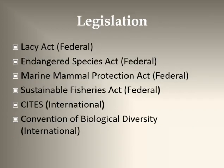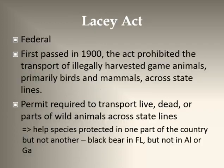Legislation is one way that we are attempting to save these species. We are going to go through each of the pieces of legislation on the list. Please be aware that some are federal while others are international. You need to be aware of federal and international efforts to save species.